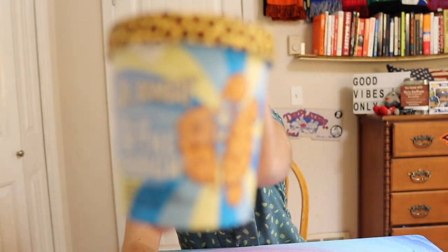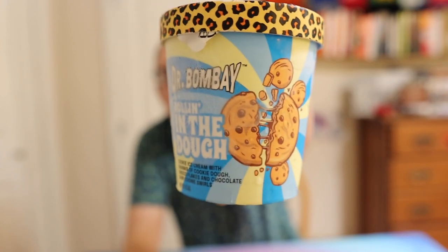They also got Dr. Bombay ice cream. So here you go, Dr. Bombay ice cream. Now this right here is the Rollin' in the Dough flavor. And that Mega Millions, they're having the drawing soon, so maybe I'll be rolling in the dough while I'm eating Rollin' in the Dough, you never know. The flavor says cookie ice cream with chunks of cookie dough, chocolate flakes, and chocolate chip cookie swirl. So, should be good.